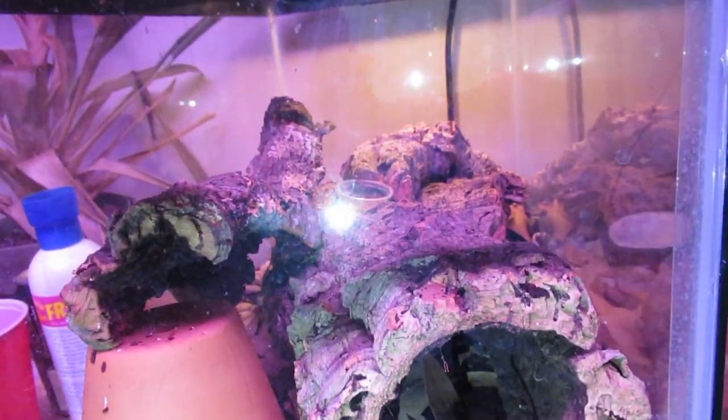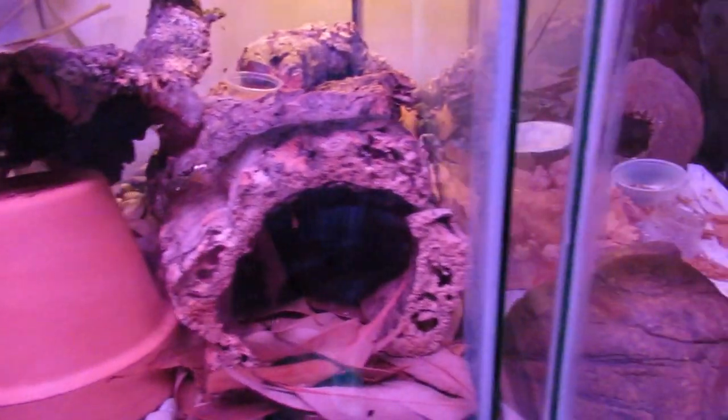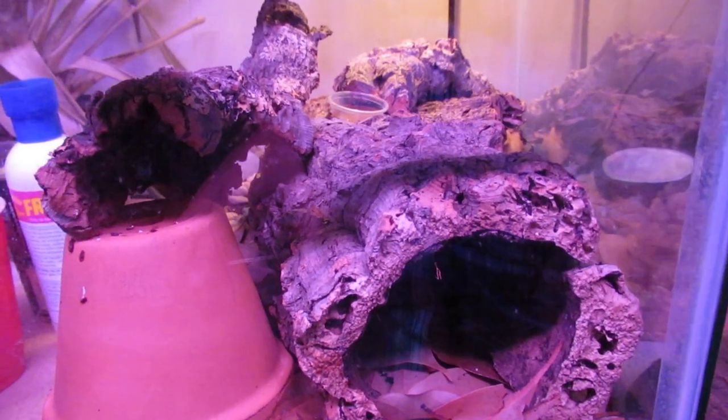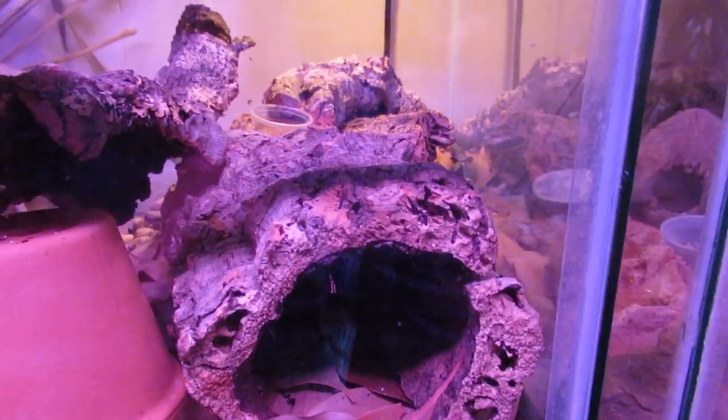Matoatoa brevipes, common name, if you want to quote unquote that, is Madagascar salamander gecko. I think it fits though, because they look like a salamander gecko. It's long and skinny and gray and just freaking adorable.